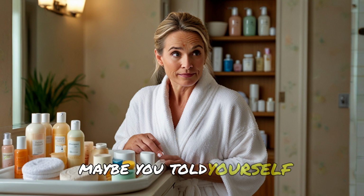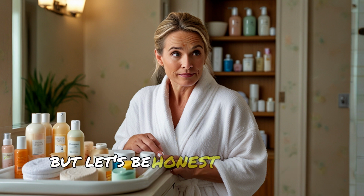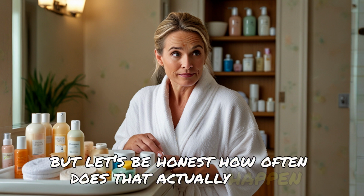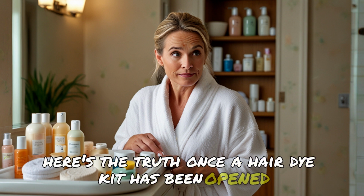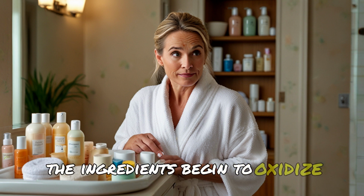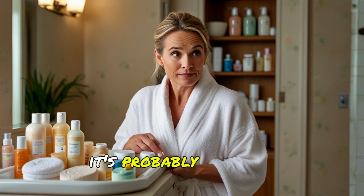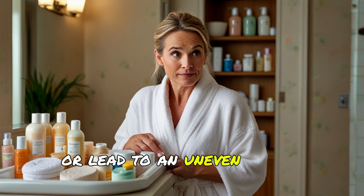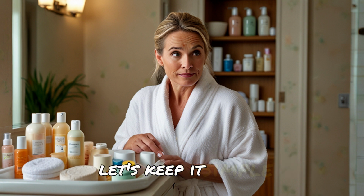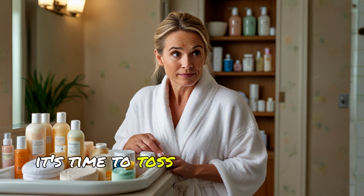Maybe you told yourself, I'll use this for touch-ups later. But let's be honest, how often does that actually happen? Here's the truth. Once a hair dye kit has been opened, the ingredients begin to oxidize. That means by the time you go back to use it, it's probably lost its effectiveness. And if the kit is really old, it could even damage your hair or lead to an uneven color result. Let's keep it simple. If it's been sitting there for months or years, it's time to toss it.